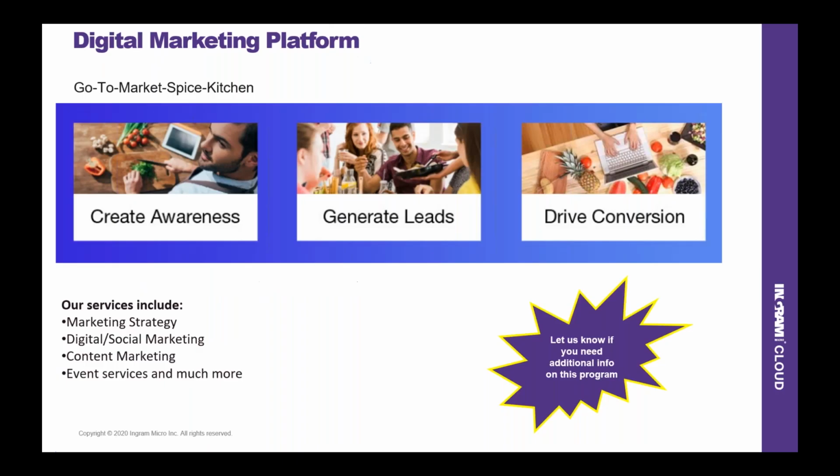The other one is our digital marketing platform. This is one of our go-to-market services, called the Go-to-Market Spice Kitchen. It provides marketing services at a minimal price. You can generate awareness of your solutions and fast-track your time to market to generate demand from new and existing customers.